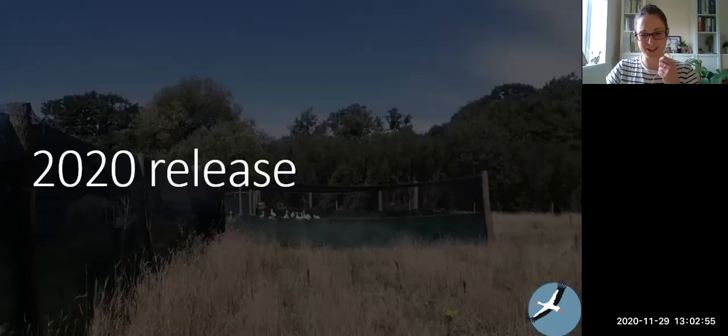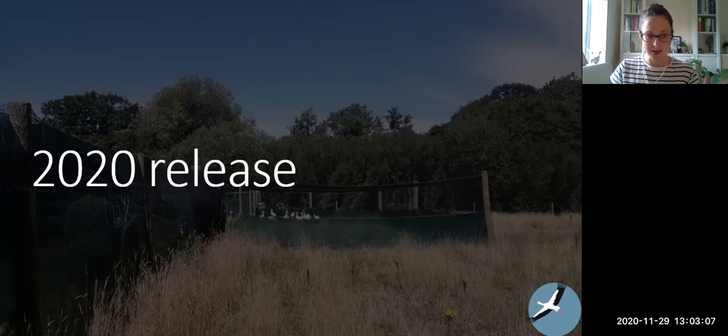So that was our first chick to fledge, and yeah, a fantastic moment for the Stork project. And you can just hear the reaction from the crowd and from the volunteers who were just absolutely ecstatic to see our first wild hatched white stork chick in 600 years, which is amazing.